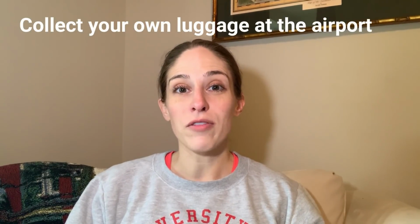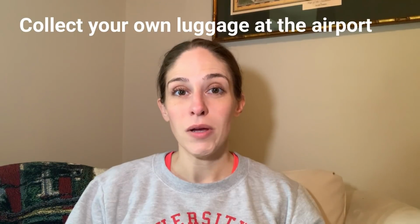Okay, my next tip, if your goal is to save time, I would recommend collecting your luggage at MCO rather than having it delivered to your room. Now, if you are going to hit the parks right away and you don't need anything out of your luggage, then it's not going to be an issue, and then you can let them deliver it. And it can take, I tell my clients, up to 4 hours for your luggage to arrive in your room.